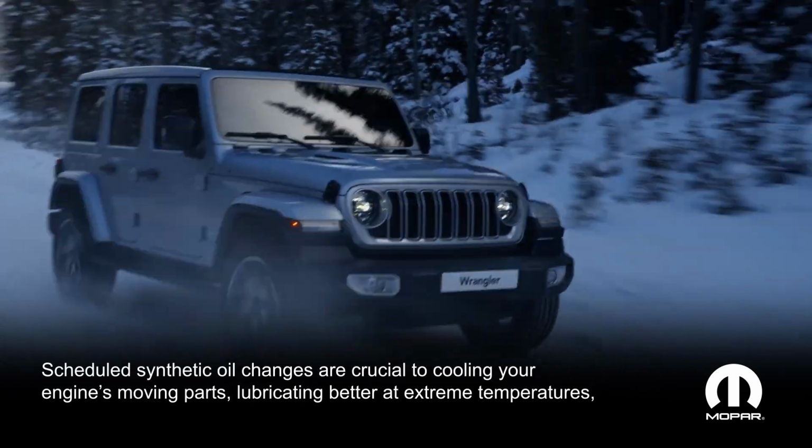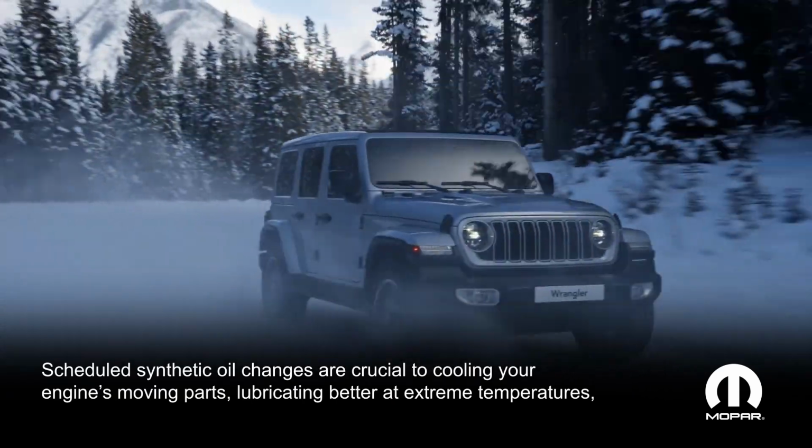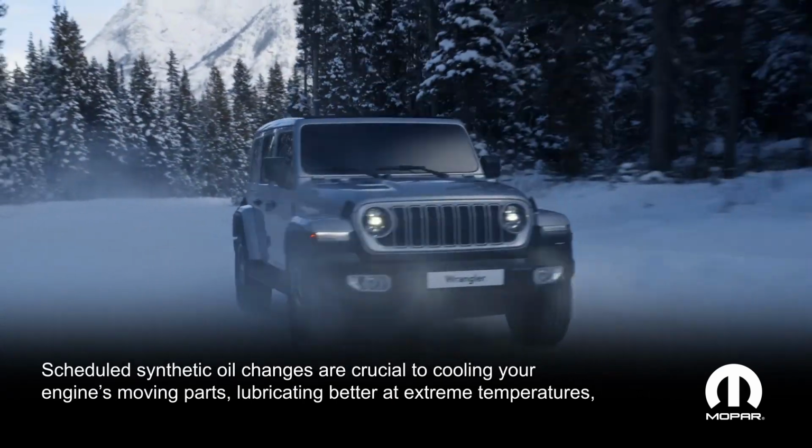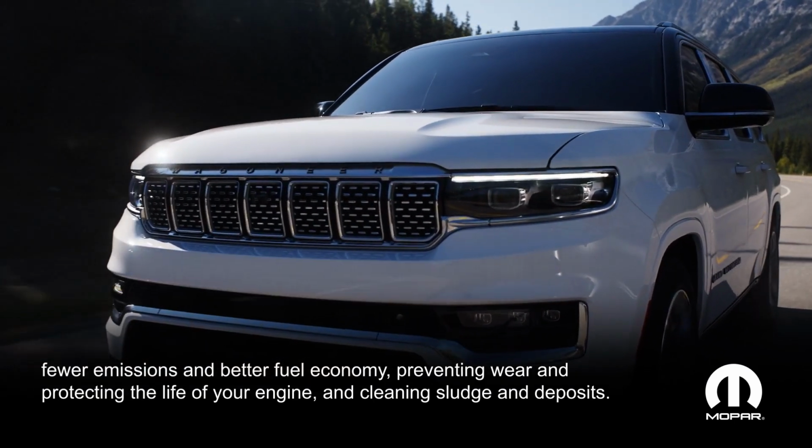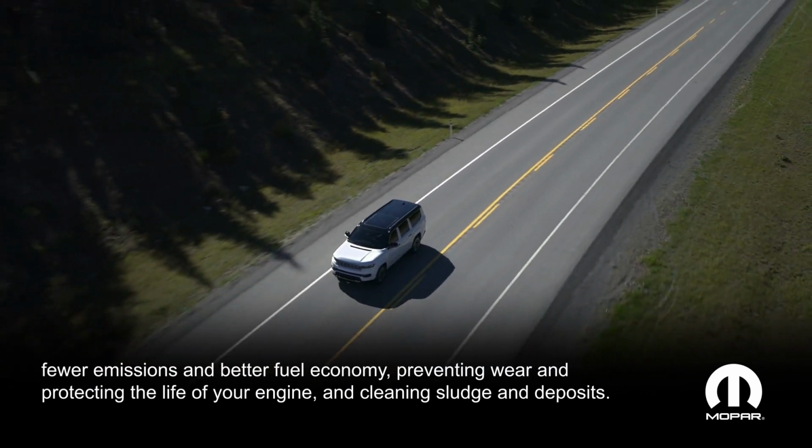Scheduled synthetic oil changes are crucial to cooling your engine's moving parts, lubricating better at extreme temperatures, fewer emissions, better fuel economy, preventing wear and protecting the life of your engine, and cleaning sludge and deposits.